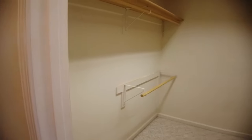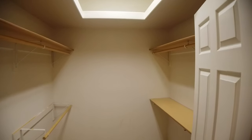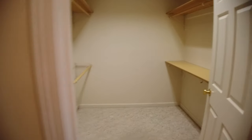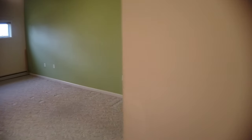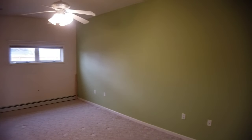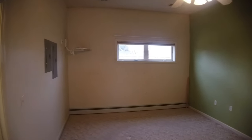And then here we have the master. It's completely shut off from the rest of the house, so very private. Built-in storage shelves. Missing a shelf, but that'll be taken care of. Nice large bedroom. Again, ceiling fan. I like that those windows are up higher and can give you a little privacy without having to close the shades.